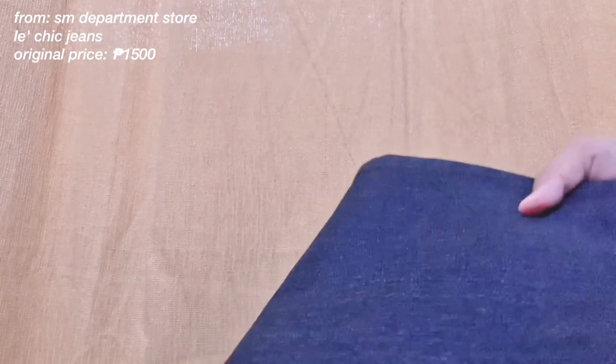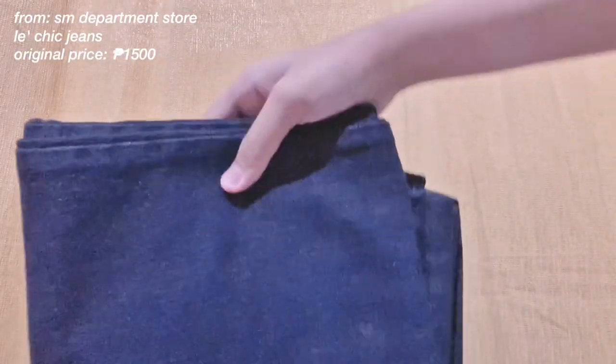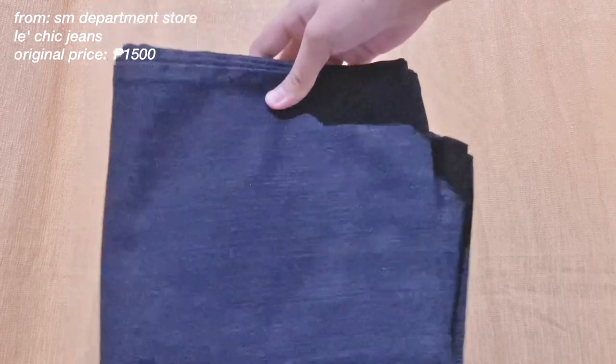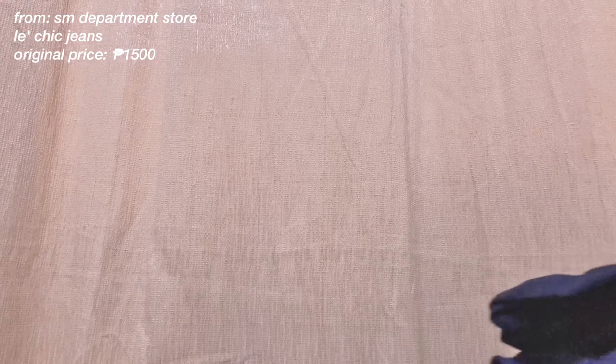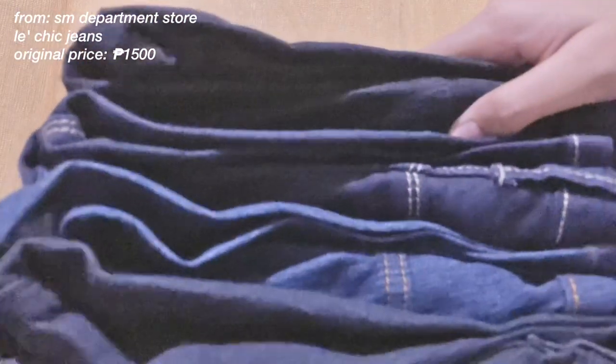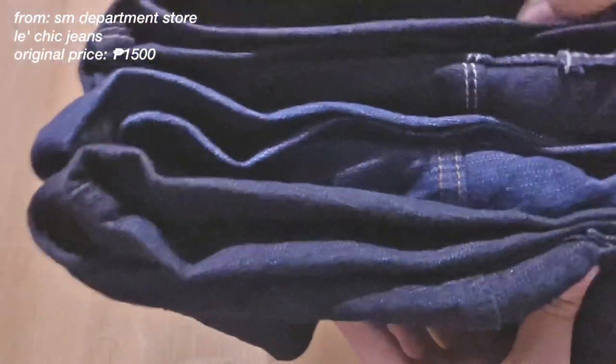I also got 4 pairs of pants because these are part of my school uniform. There was a buy one take one deal at the mall, so we got 2 pairs for 1,500 pesos, which is a pretty good deal. So I recommend going to SM on the weekends because there's usually a sale there.